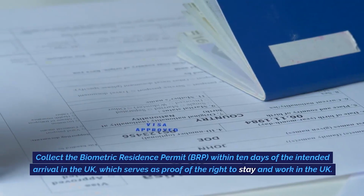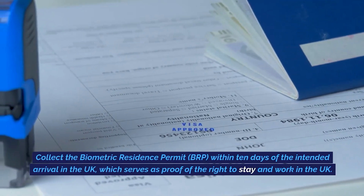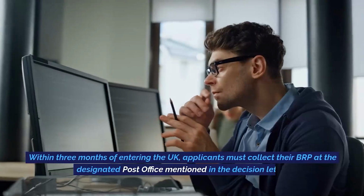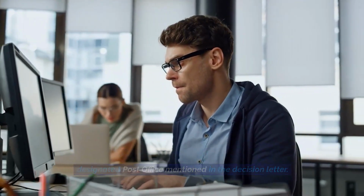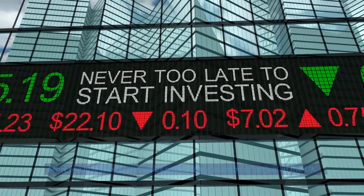Collect the Biometric Residence Permit, BRP, within 10 days of the intended arrival in the UK, which serves as proof of the right to stay and work in the UK. Arrival in the UK. Within 3 months of entering the UK, applicants must collect their BRP at the designated post office mentioned in the decision letter. Start the investment activities within 3 months of arrival in the UK.